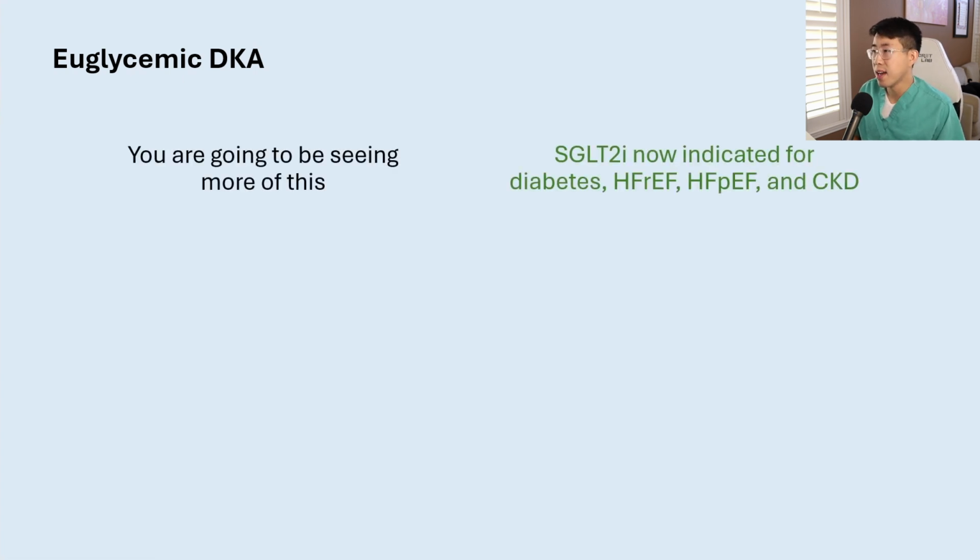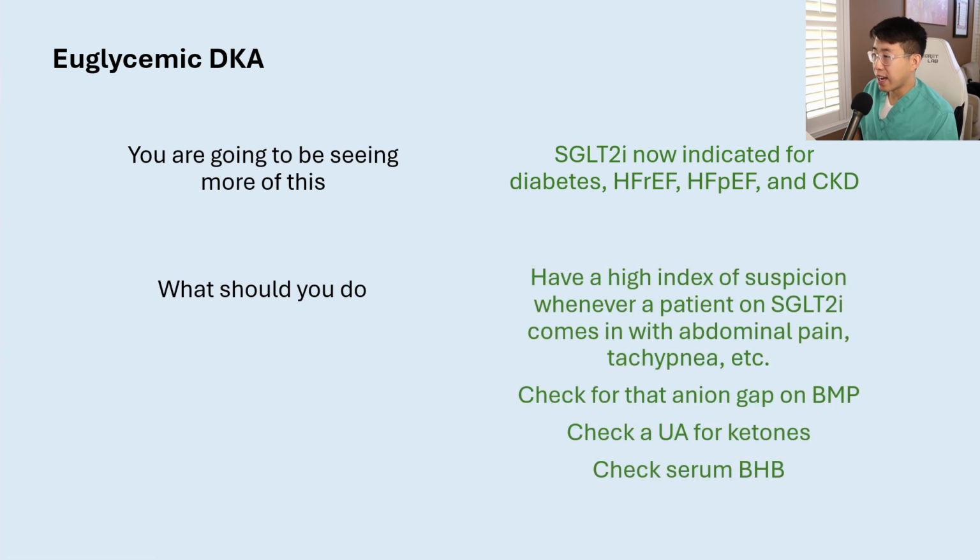Now, euglycemic DKA, this is going to be something you're going to be seeing more of in the emergency room setting. SGLT2 inhibitors are now indicated for diabetes, HFrEF, HFpEF, and CKD. So what should you do? In any patient who is on an SGLT2 inhibitor, you should have a high index of suspicion if they come in with abdominal pain, tachypnea, or other signs of DKA.